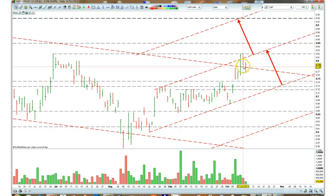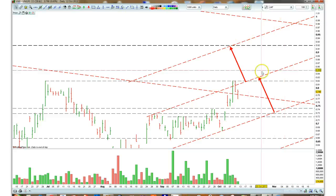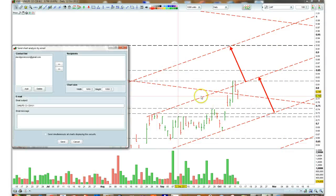But it hasn't filled yet, but that's what I'd be watching at this trend line here, possibly around the 72, 70, 73 cent area. If we get some light volume testing there, it'd be real good. Otherwise, wait for it to break that high and test, and then you can target the top of the channel there, this other one. So anyway, that's UNS.